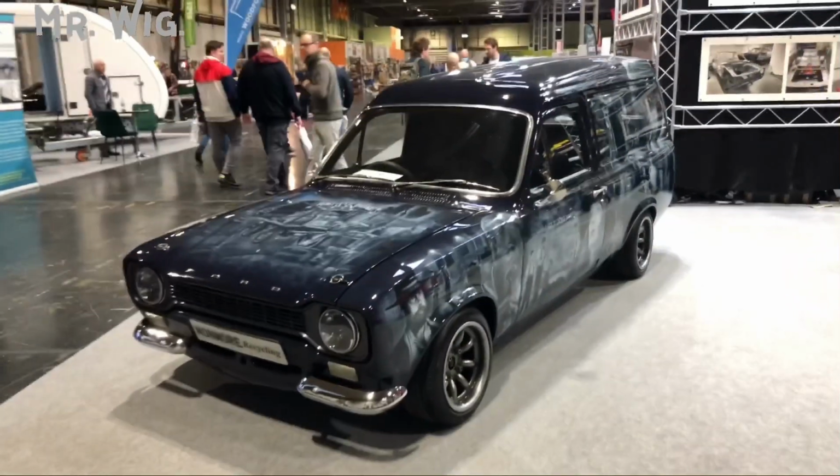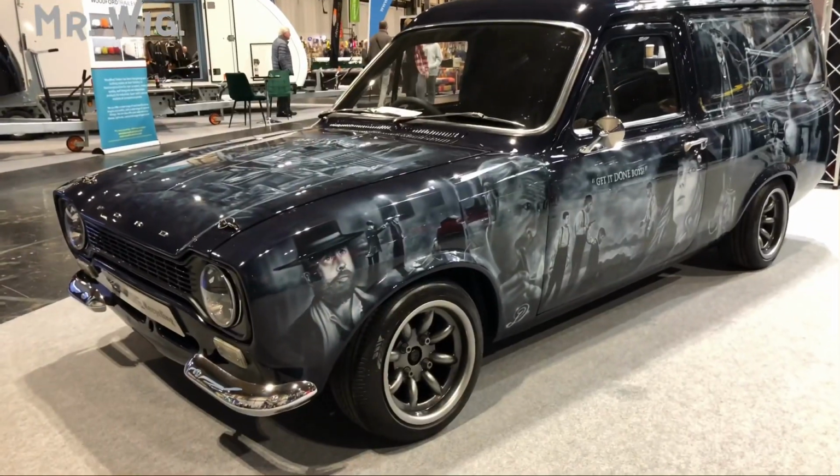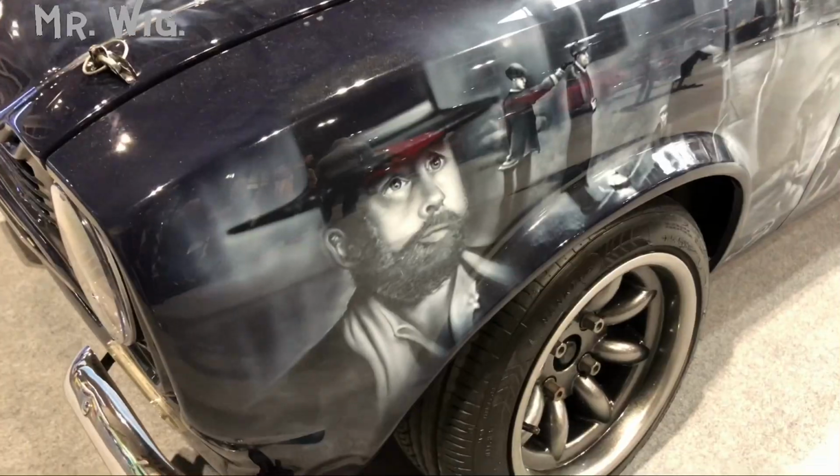Look at this Ford, guys. Wow, my goodness. Craftsmanship on this car is just awesome. Look at that, there's a cowboy there. I miss ya.